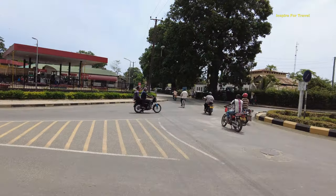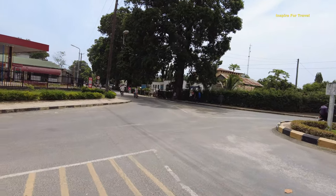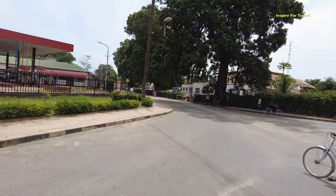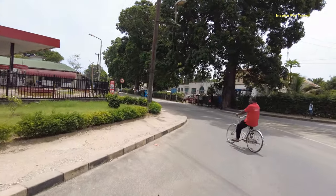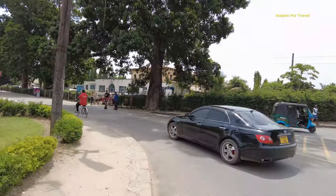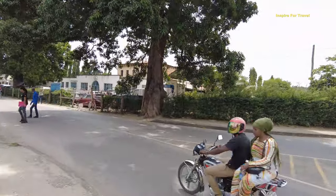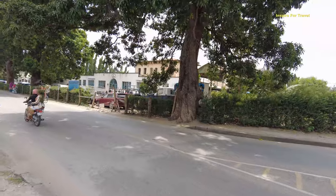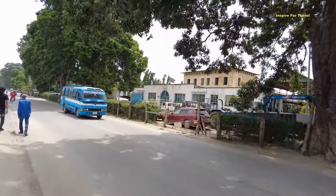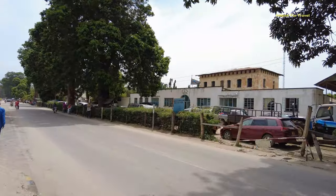I believe I made a mistake. The previous building where we just passed was not the police station. That was the municipal building for the Tanga region. However, we're coming up to the Central Police Station now here in Chumbageni, and that's it right here on our right. My apologies for that mistake.